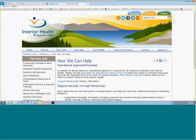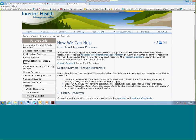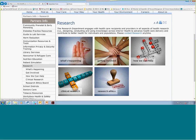Right now, our descriptive operational approval process is under how we can help, but we will be putting that out. Yeah, we're looking at getting a sixth box, and that's been recommended externally as well, to have that extra box for operational approvals as its own entity. In collaboration with our IH Communications department, we created a new box where you can click, and everything you need for operational approval will be there and connect you that way.